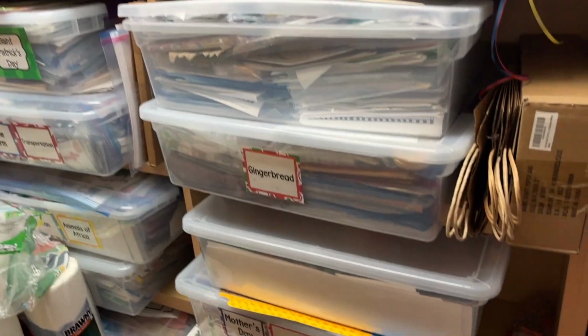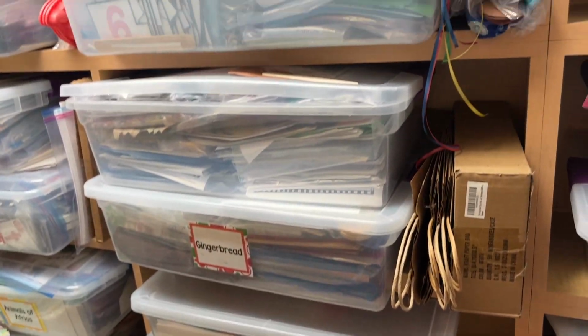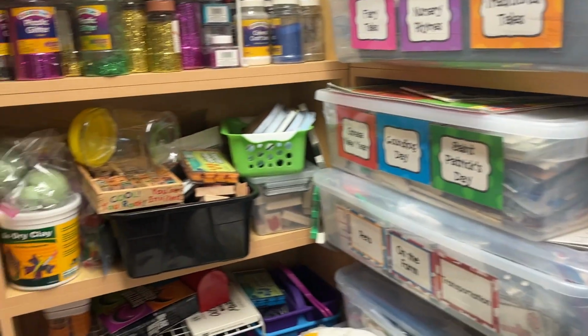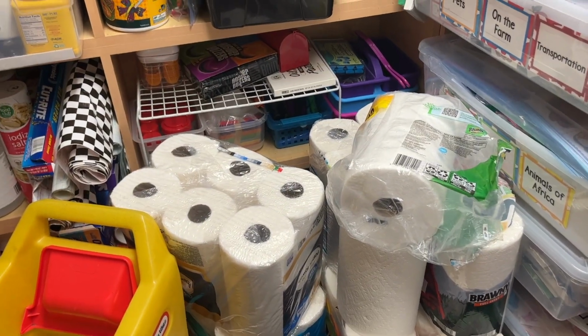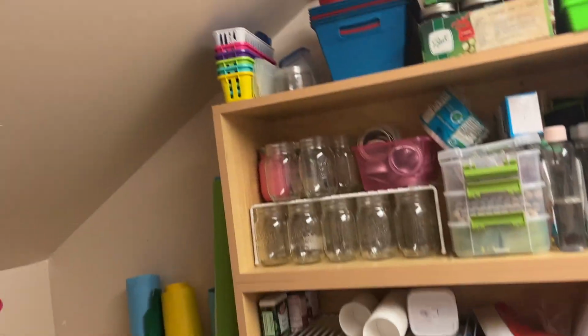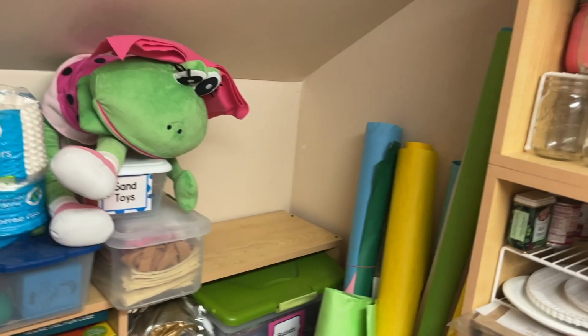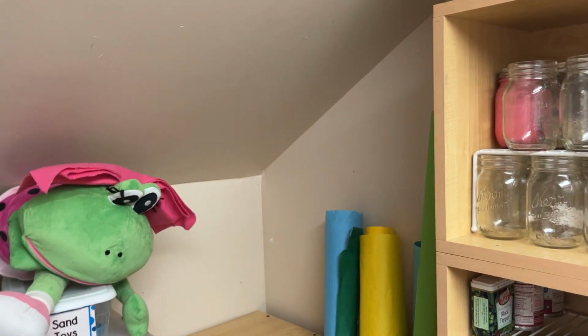I've got my theme bins. Most of them are labeled. I've had to get more bins as I've gone because I have so many freaking center activities made for all this stuff, you guys. It's nuts. We have an overflow of paper towels, and this is one of the places we had to put them. I have to put this baby cradle that my dad made for me when I was a little girl right there because I use it for my baby week, and someone had it last week.